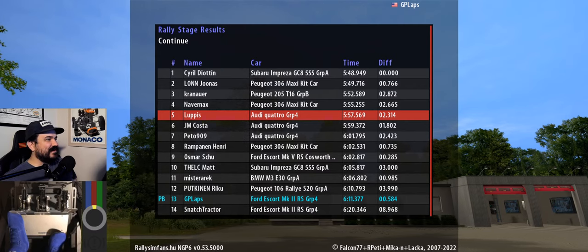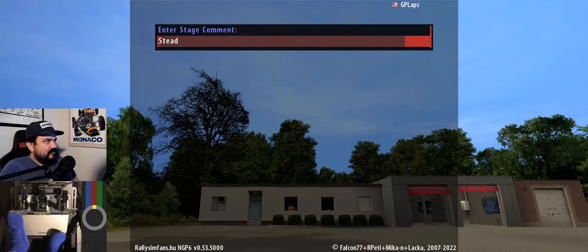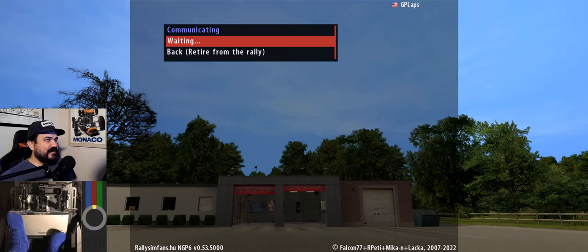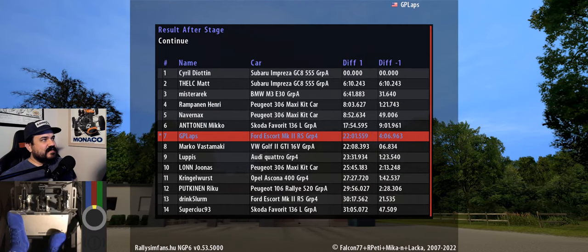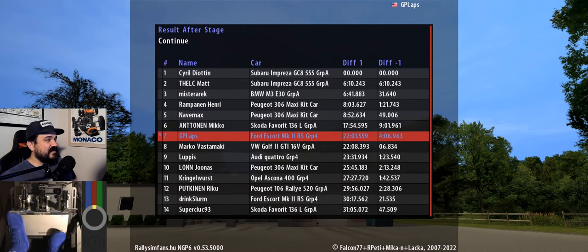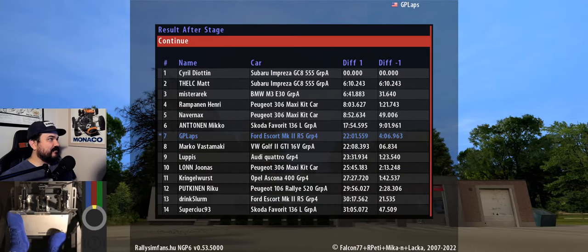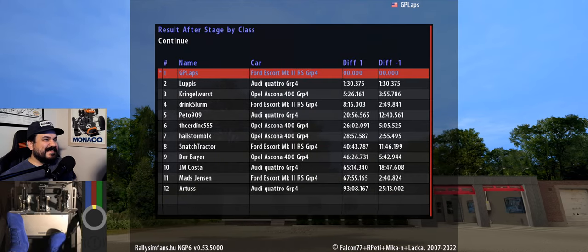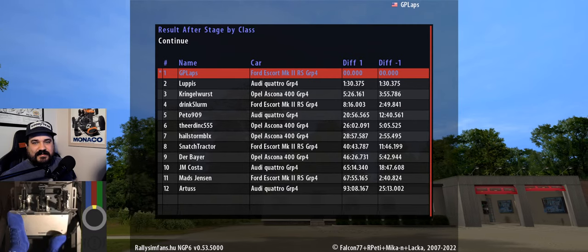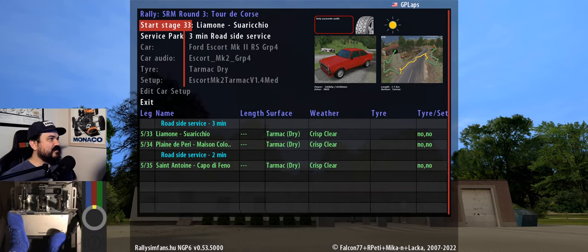Oh, Lupus, you're really turning up the heat now, up towards the front. Stayed away from the bad barriers, though, which I guess in the end is a good thing. Seventh, I overtook Marco. So 6 seconds up, so I gained 26 seconds in that stage on Marco. So back to seventh. That's a real pass for position. That's the exciting stuff.